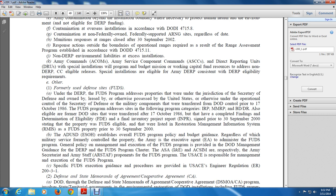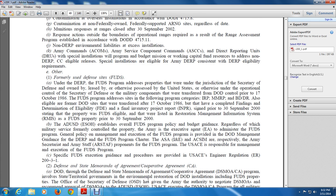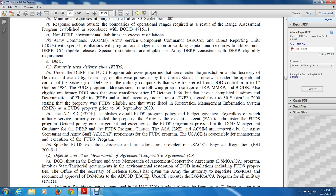The Defense and State Memorandum of Agreement Cooperative Agreement, DSMOA-CA, program involves state and territorial governments in environmental restoration at DoD installations, including FUDs properties. The Office of the Secretary of Defense, OSD, has given the Army authority to negotiate the DSMOAs and recommend approval of the DSMOAs to the Assistant Deputy Under Secretary of Defense for ESOH, and to execute the DSMOA-CA program for all military services.